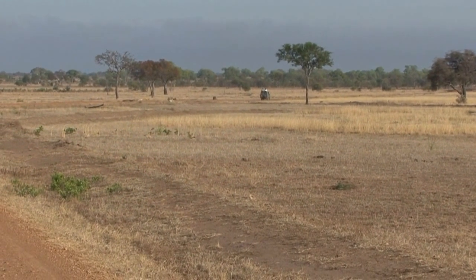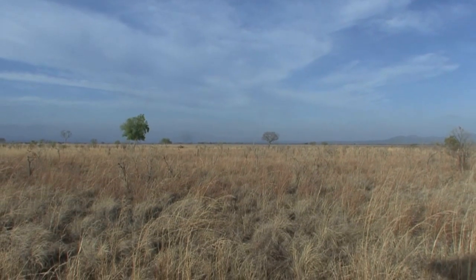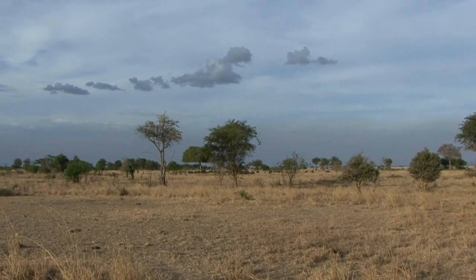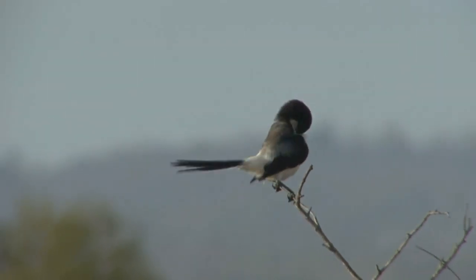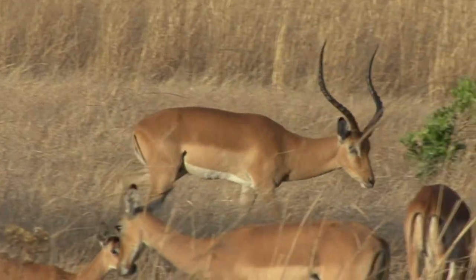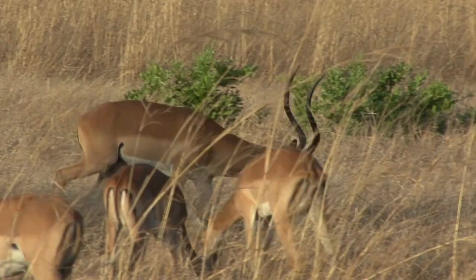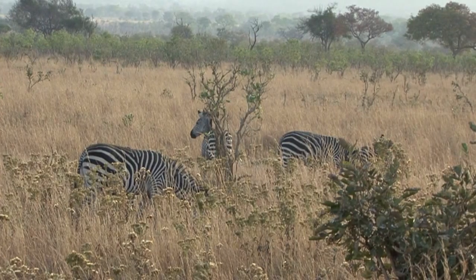The open horizons and abundant wildlife of the Mkata floodplain, the centerpiece of Mikumi, can be compared with the plains of the Serengeti. The mammal fauna consists of impala, zebra, wildebeest and buffalo herds that migrate across the floodplains.